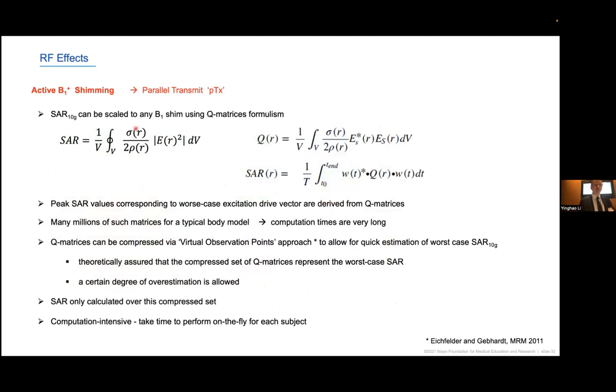There's been a lot of theory worked out over many years on how to do this. So the so-called Q matrix formalism: the SAR is just related to the square of the electric fields that the coil produces in the tissue, with the conductivity and density of the tissue as well. And so you can derive this quantity Q in a quadratic form, where you're looking at the electric fields and the conductivity and the density of the tissue. And then the SAR is simply how you excite it.